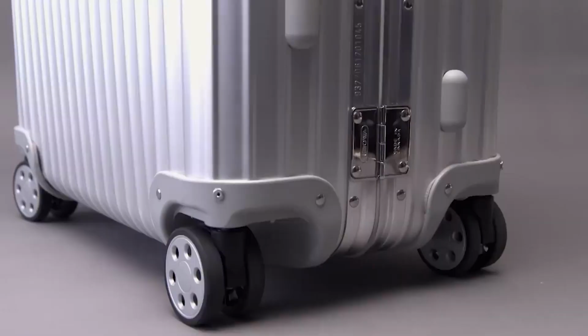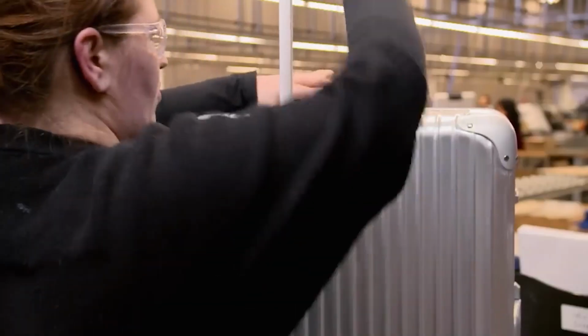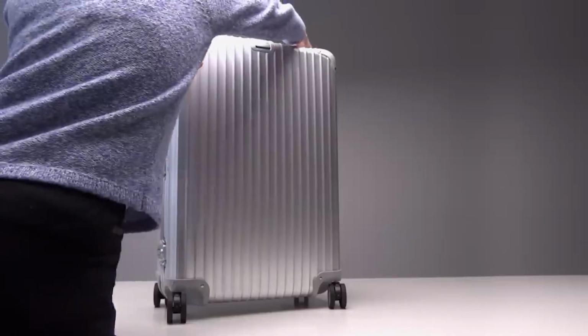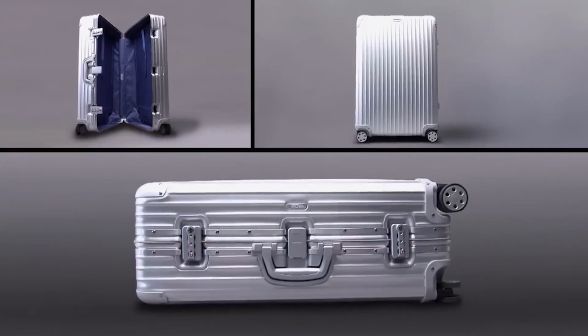It also includes ultra-smooth 360 spinner wheels for mobility. Plus, pulling the Trek series is a breeze with the aluminum telescoping handle. With these luxurious suitcases, you can travel with ease.